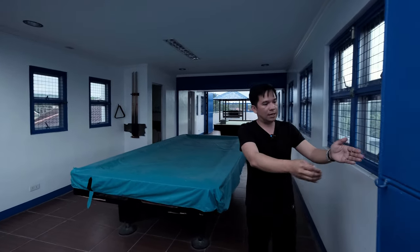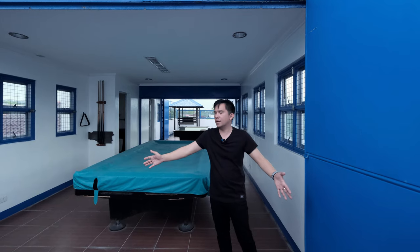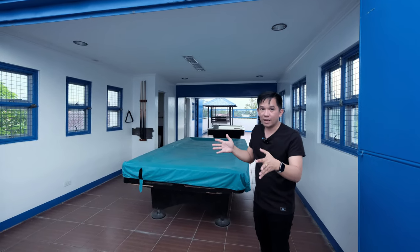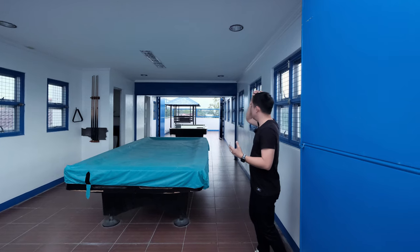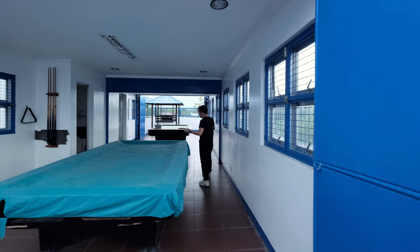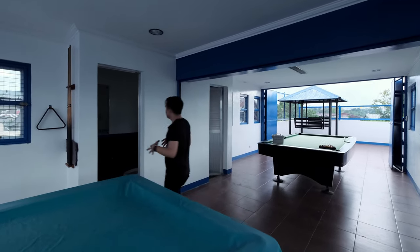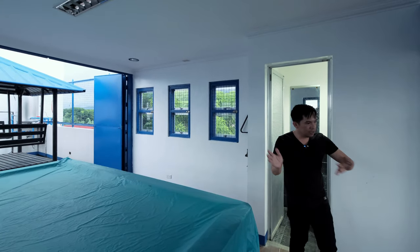Itong blue gate na to, yung partition, ito yung separator in the event na rentahan yung gitna ng parcel or gitna ng building, no? Although open siya, we can request na i-open para mas maraming makakapaglaro or makakapag-play. And then in here, you have a bathroom again. So it's very convenient, with lighting fixtures.